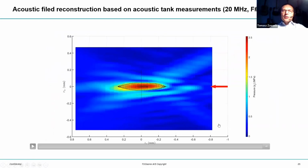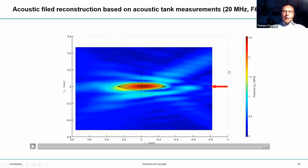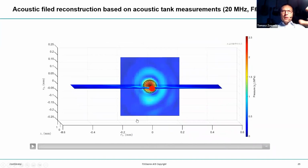One more result: if we have a scanning device and can go 3-dimensional, then we can make planar scans. In this case, we did the planar scan, and we also reconstructed the 6 dB volume, or 6 dB focal zone, based on the 2D scans. The arrow is pointing at the direction of the ultrasonic field. And if I click it, hopefully it runs. Then we see how that field is being produced, and how it looks in 3-dimensional space.